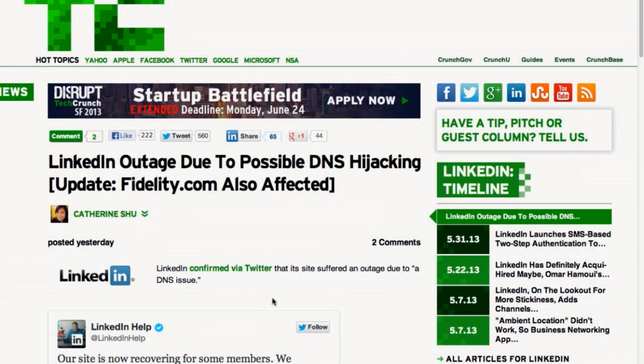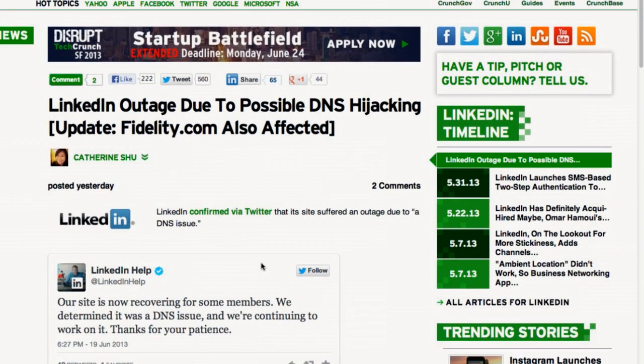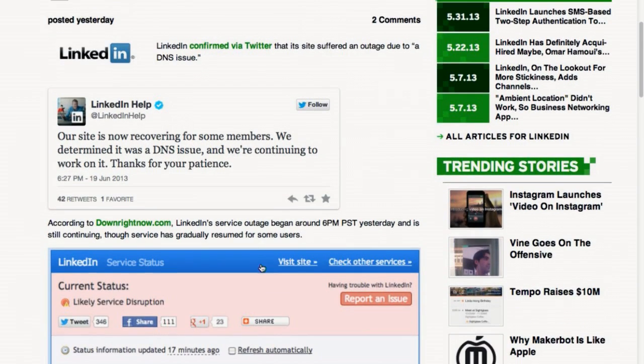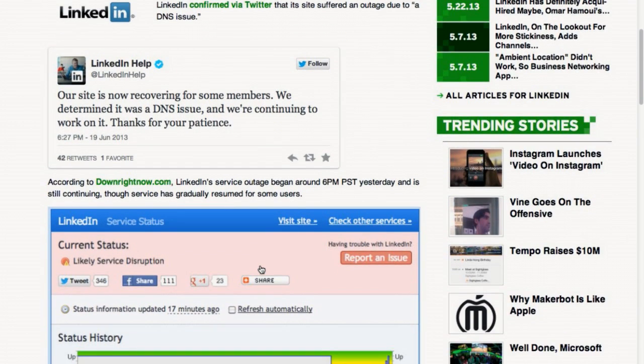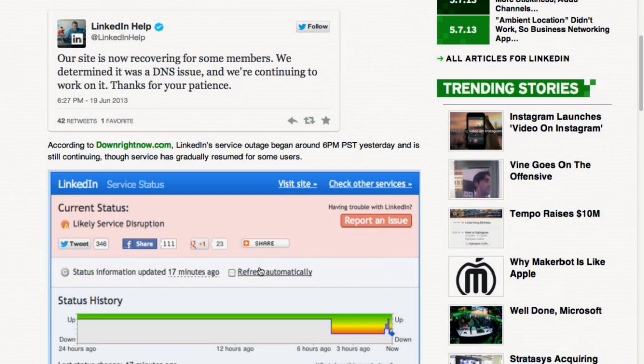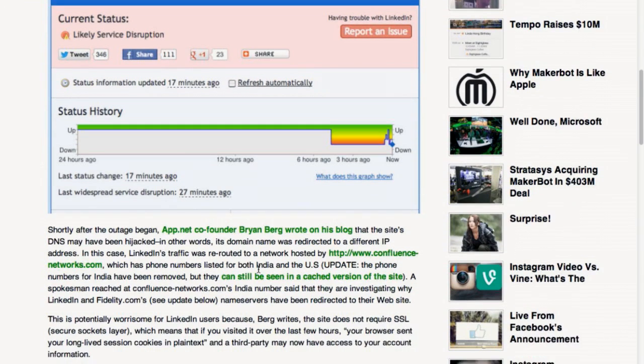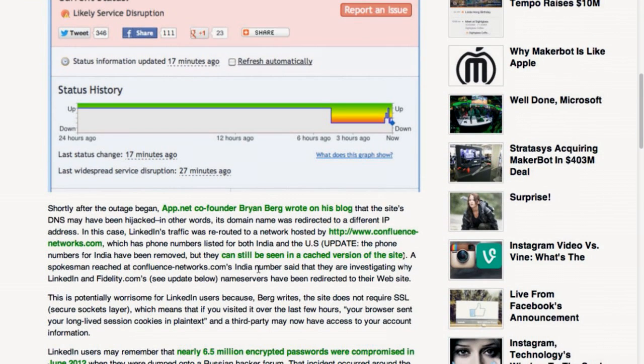The next story, I didn't really hear much about this, Alan, but maybe I've been living under a rock. Did you hear much about this LinkedIn DNS hijacking problem? I didn't hear much about it. I was informed about it today to make sure I talked about it. And then in my research, I found what actually happened. LinkedIn and a bunch of other sites, including Fidelity.com, which I think is an insurance company or something, experienced basically an outage where their DNS records pointed to the wrong place.